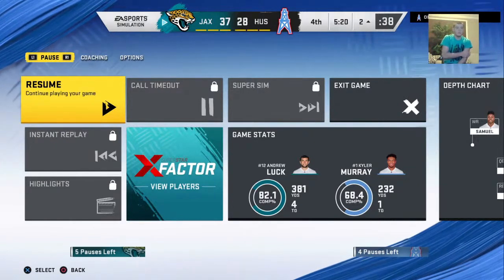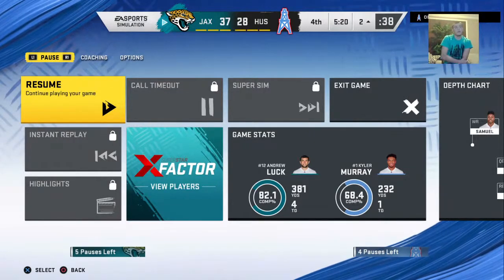Jose Steve Nash. His pass defense might be the worst I've ever played in my life.